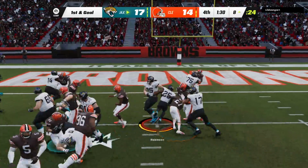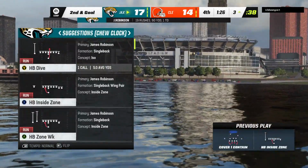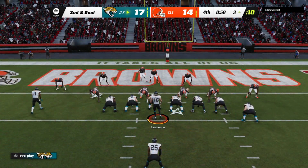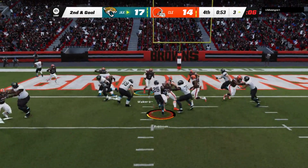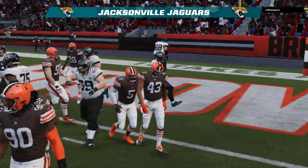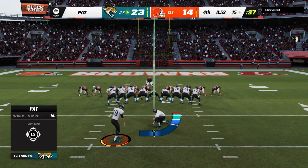Robinson up the middle, and he maneuvers his way down to the 3-yard line. It'll be a gain of 5 there as they move closer. It's 2nd and goal. On the give, here's Robinson. And he's across for the touchdown. And in the final minute, that should just about seal it.